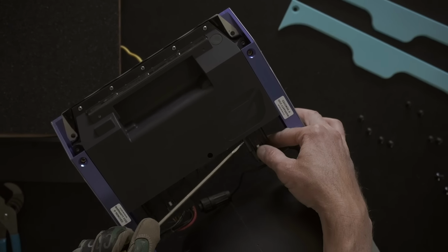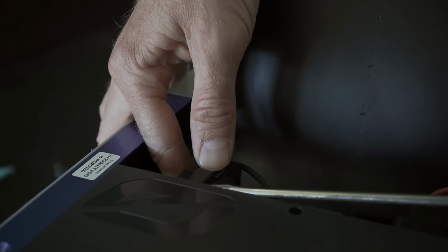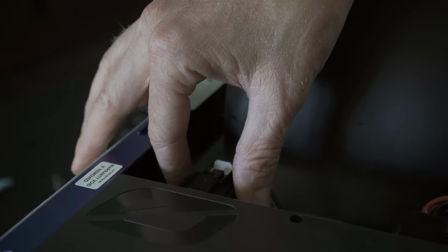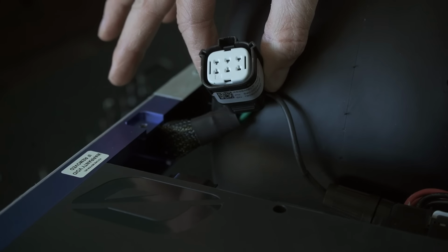So with it popped out, push your thumb down on the black piece. Put your screwdriver in between the plug and the controller module and slowly lever it out. Should pop out real easy. If you're having trouble with it, push it in, try it again.